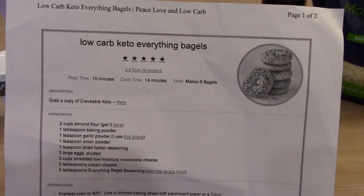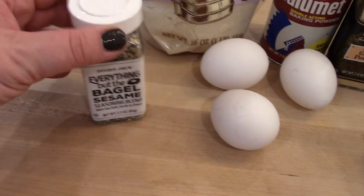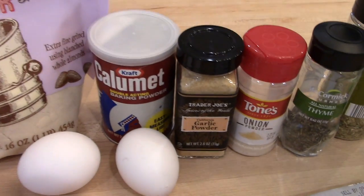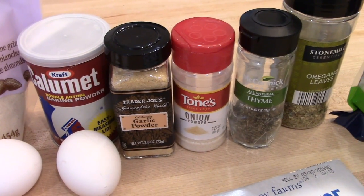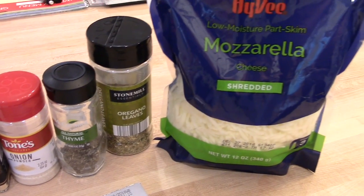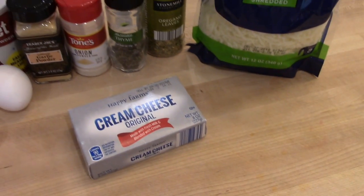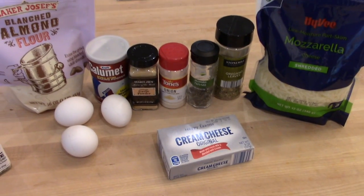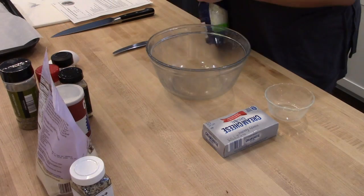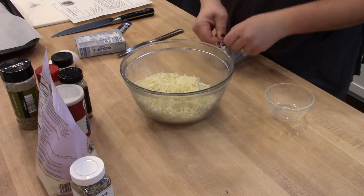The next thing that I'm going to make are some of these low carb keto bagels. I will link this recipe down below. You'll need some almond flour, some everything but the bagel seasoning from Trader Joe's, 3 eggs, some baking powder, garlic powder, onion powder, some Italian seasoning, or I just use thyme and oregano. You'll also need 3 cups of the pre-shredded part skim mozzarella cheese, as well as some cream cheese. This recipe is from Peace, Love, and Low Carb. She has a great website if you're interested in checking that out.